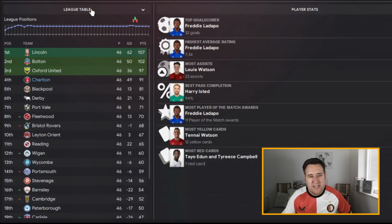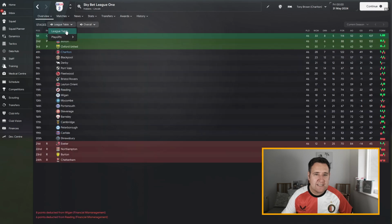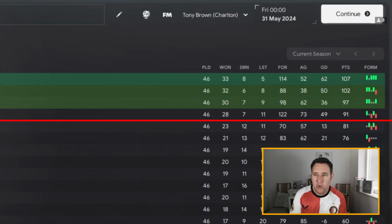We're not in green. Lincoln, Bolton, Oxford United are, so I imagine we lost in the playoffs. We did, against Oxford United, 2-1. It's disappointing. It's not disappointing, but then it is, because 91 points is a good points tally for Charlton. We scored 122 goals, we conceded 73, and we got a goal difference of 49, which is the third best in the league.